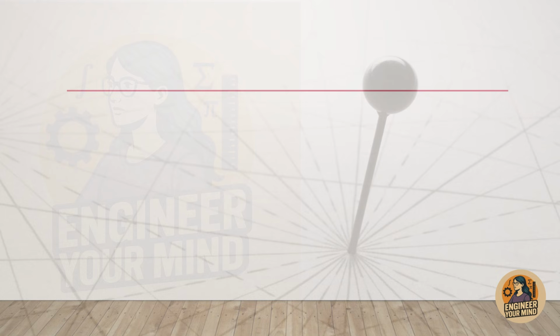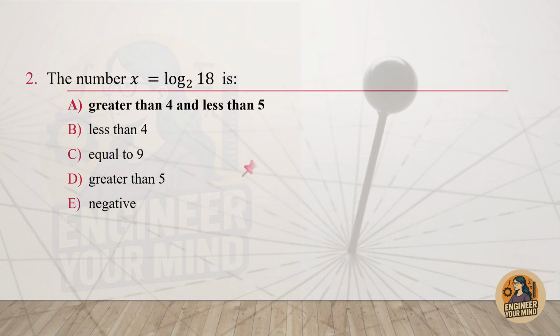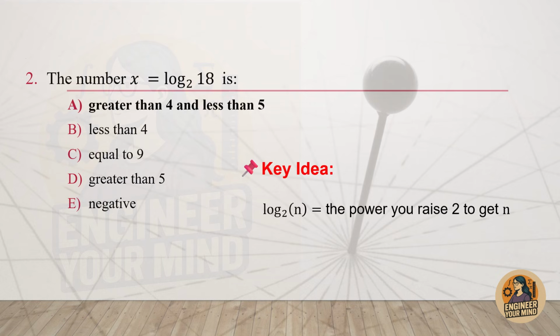Let's solve this logarithms question step by step. We are given the number x equals log base 2 of 18, and we are asked to determine which statement about x is correct.